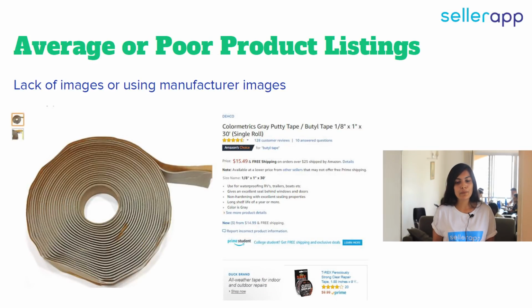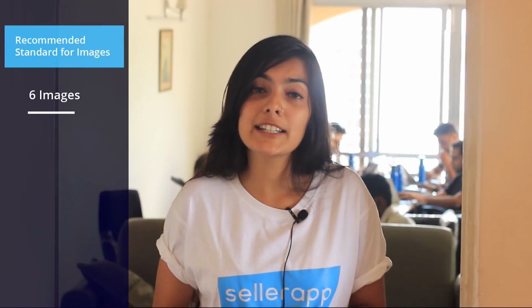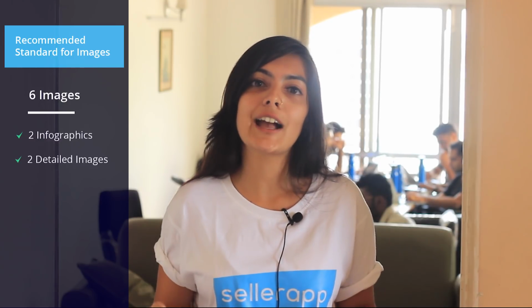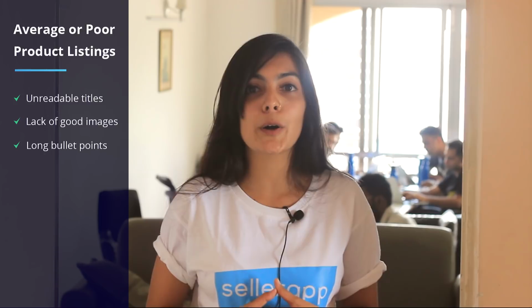So the next mistake would be having no images or poor images or using manufacturer images. If you look at this example, the main image is quite horrible, to be honest, and it has only 2 images which do not tell the buyer what the actual object is or what the buyer would feel like holding it or using it. So the recommended standard is to have about 6 images, wherein you can have 2 infographics, 2 detailed images, and 2 lifestyle images.